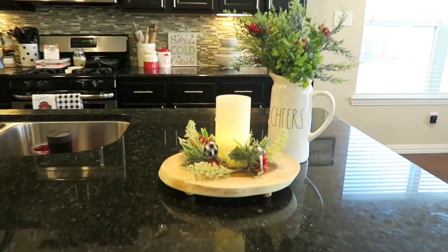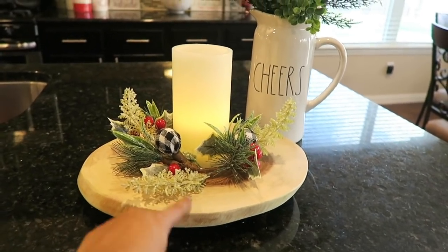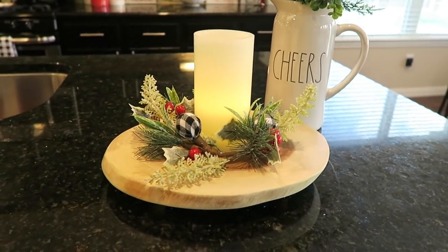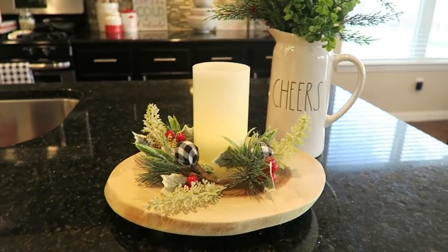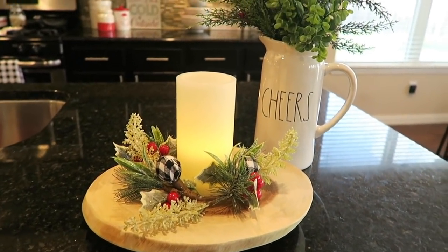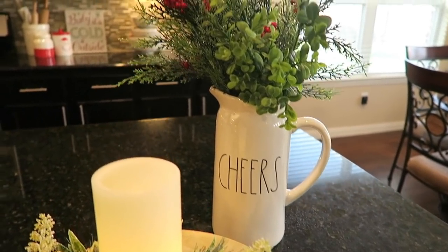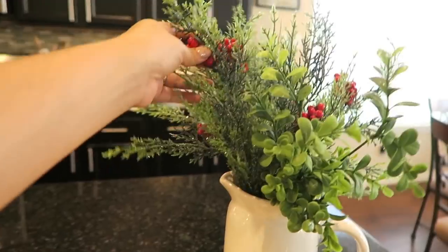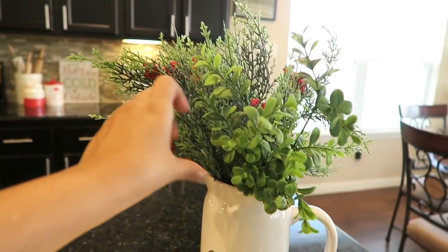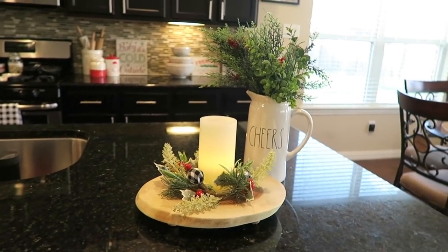Here in the kitchen on the island, I kept it super simple. I have this little charcuterie board where I added this little candle and the little garland on top of it, and I think that looks super cute. I actually bought both of these pieces at Ross, and they were super affordable. And then here I have this little Ray Dunn picture that I added this big sprig of floral to from my Michael's Black Friday haul, but I love it, and I think it looks super festive and bright.